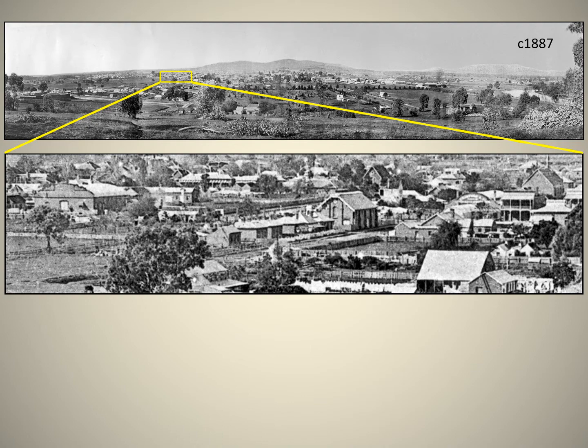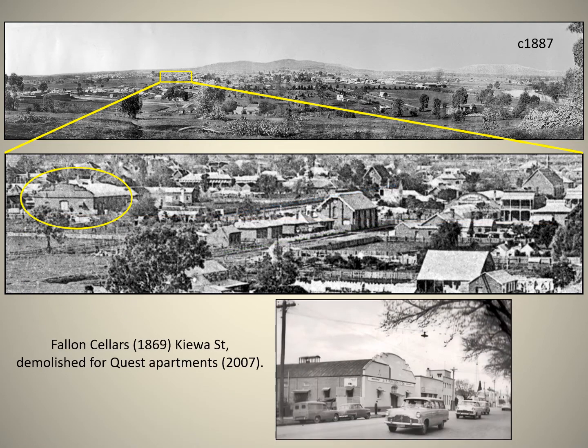To get our bearings in this image, the red bar is Kiewa Street, blue is Swift Street, green is Stanley Street. There's a lot to be seen in this image, and we'll start with Fallon's Cellars. The Fallon's Cellars opened for James Fallon in 1869. The photo below shows the above ground building in the 1960s.